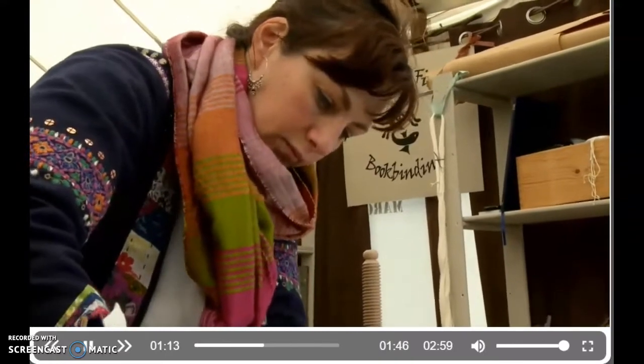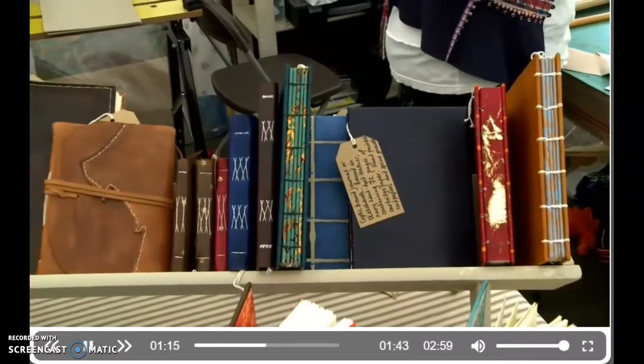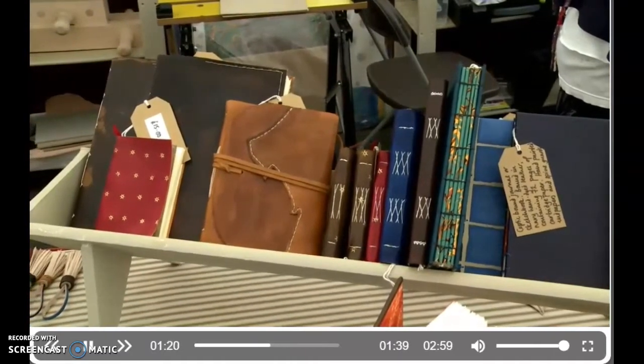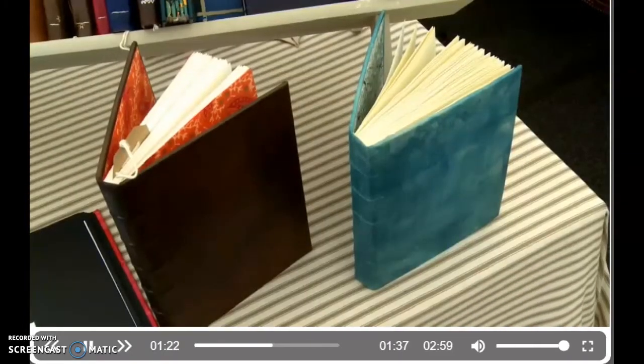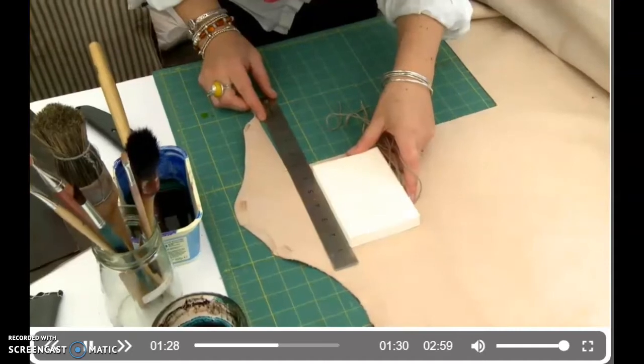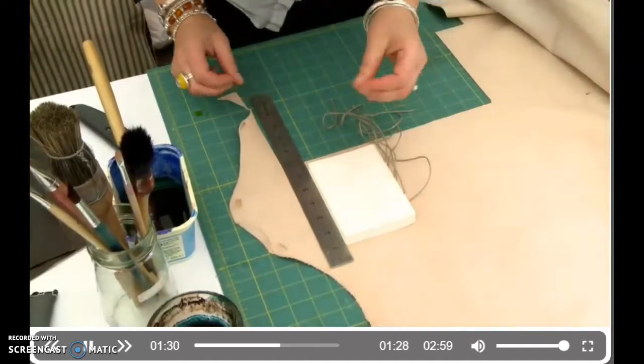What's she making? Oh, books. There's a brown book and a blue book. What are they made of? Paper. They're made of paper.